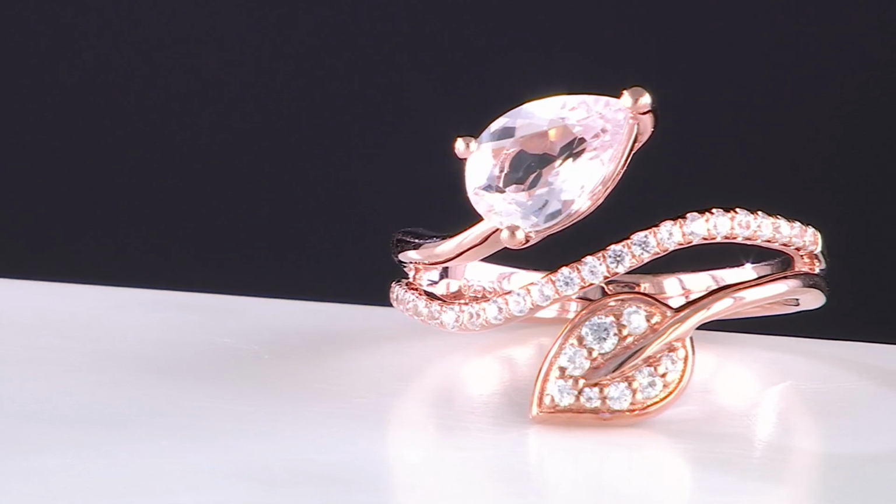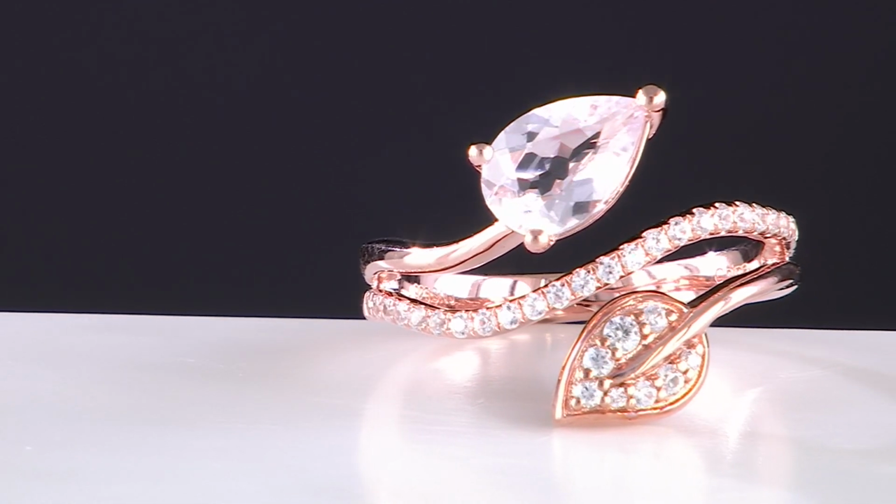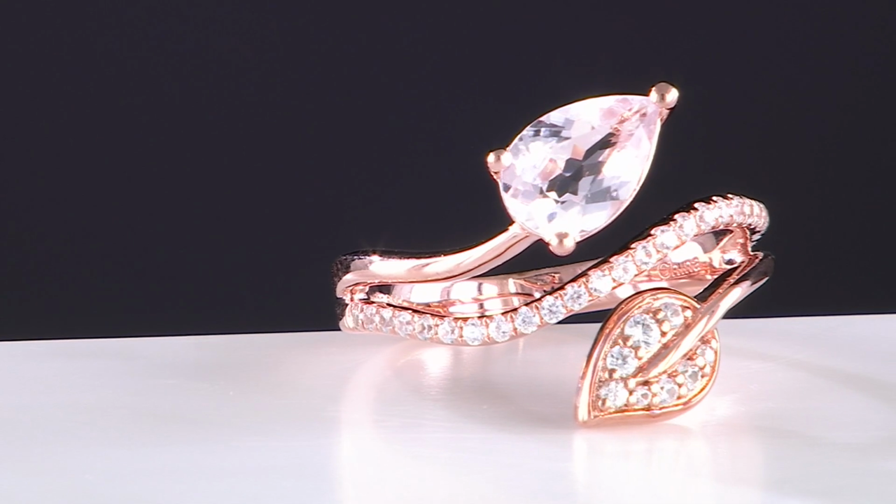And again, with pink stones so rare and so expensive, what a beautiful gift, or what a beautiful piece to buy yourself. Whether it's for Valentine's Day or not, we know it's going to be there in time.